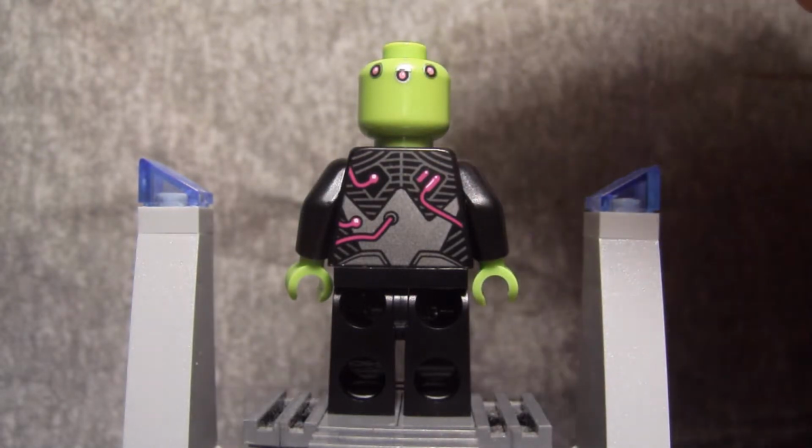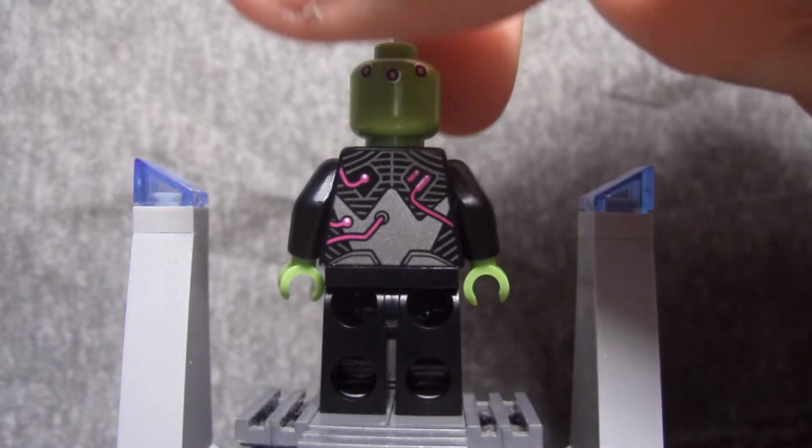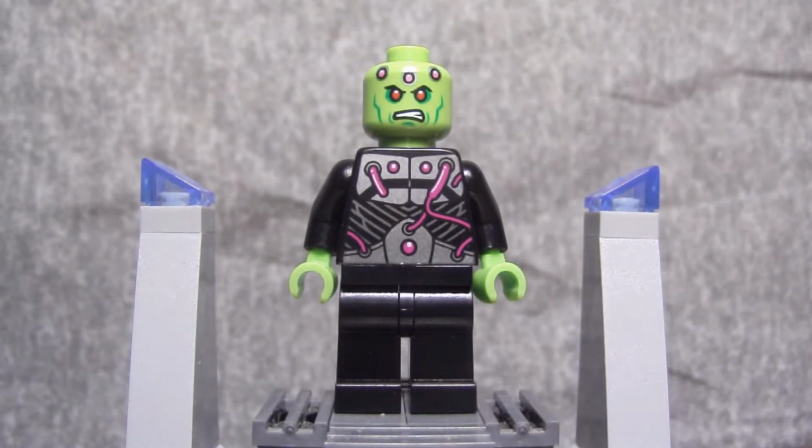And then of course the back is pretty much the same thing, just without a face here, and then more tubes. He's pretty cool. He does not come with this weird gun that he had in Lego Batman 3, but I'm actually kind of glad because that gun was kind of pointless.